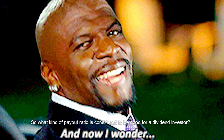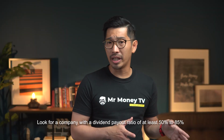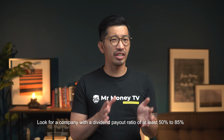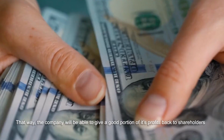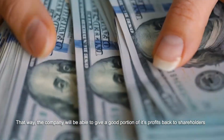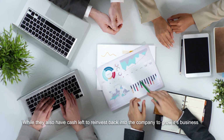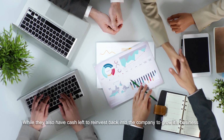So, what kind of payout ratio is considered to be good for a dividend investor? Look for a company with a dividend payout ratio of at least 50% to 85%. That way, the company will be able to give a good portion of its profits back to its shareholders as dividend, while they also have some cash left to reinvest back into the company to grow its business and potentially increase the dividend value in future.